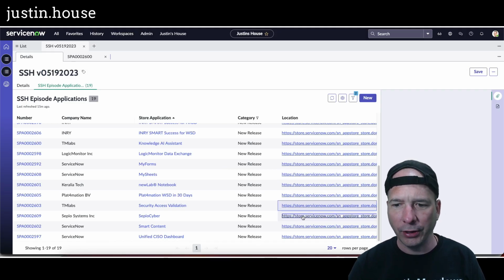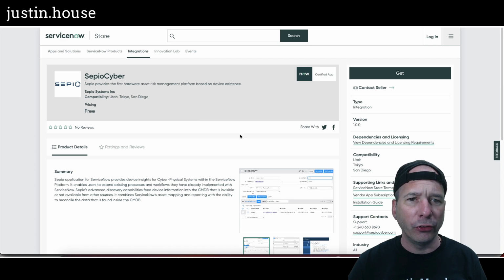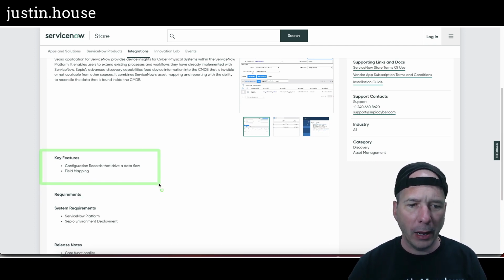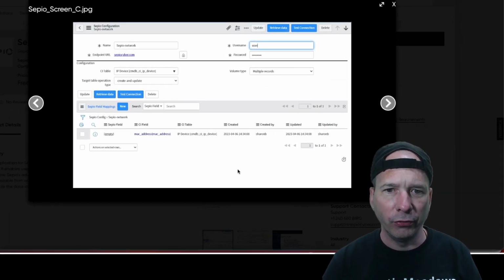Let's take a look at the next one, SepioCyber. SepioCyber provides the first hardware asset risk management platform based on device existence. Key features: configuration records that drive a data flow, and field mapping. A little brief there on the key features, but let's take a look here. Sepio configuration for Sepio network.